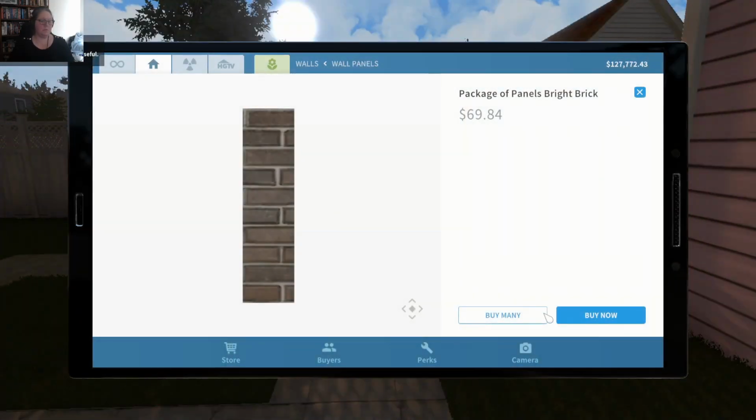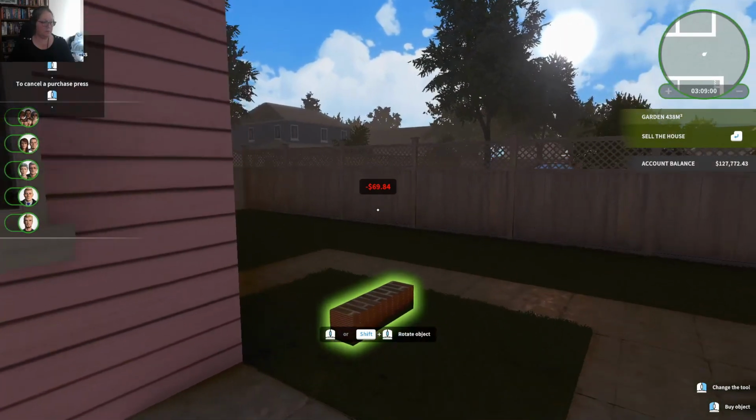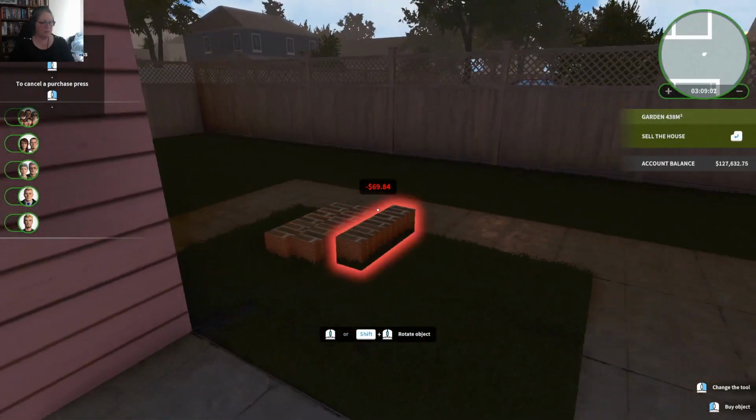Package of tiles would be useful. Too right, it would be useful. Good thinking, McDuck.